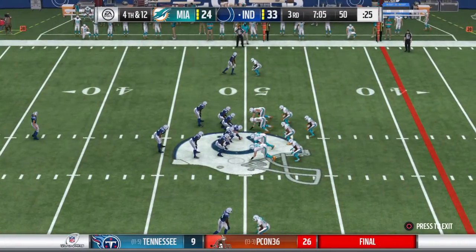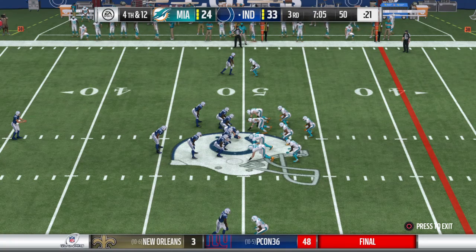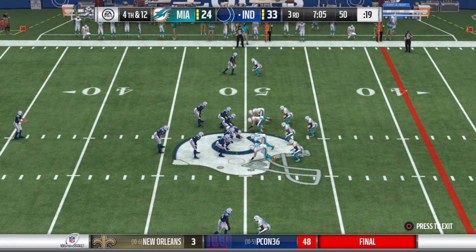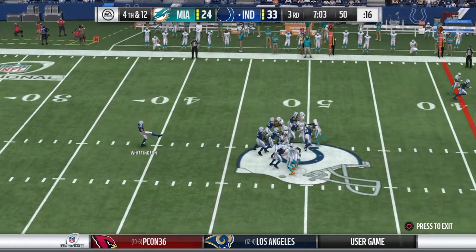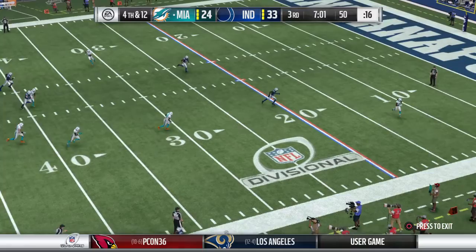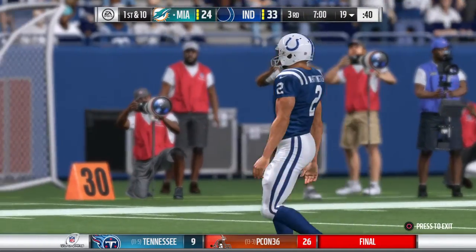The Colts send out their punter. He'll boot it away from about his 35. And the kick's away as he angles this one for the sideline. And no return possible here as they angle this one out of bounds.